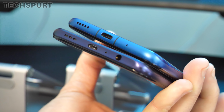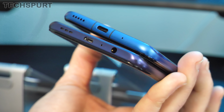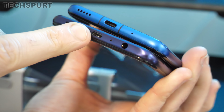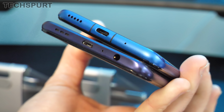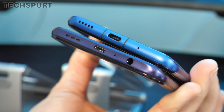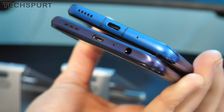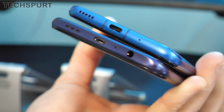Now when it comes to the charging tech, the Honor View 20 of course sports Type-C reversible USB. Unfortunately it's the old school micro USB here on the Oppo F11 Pro, which is a bit of a shame. We're kind of hoping that was pretty much phased out of existence. You do get a 3.5mm headphone jack on both smartphones. It's down here on the bottom of the Oppo and it's up top in the case of the Honor.